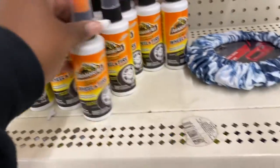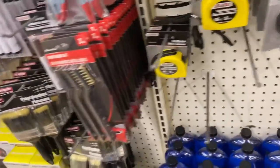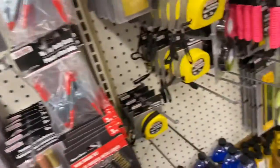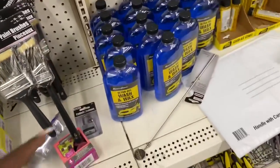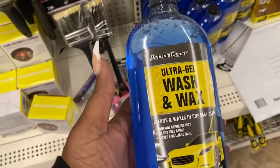For your car, $1. We have stuff for your house, paint brushes, $1. We got two in the pack for $1. We got the wash and wax gel for $1.